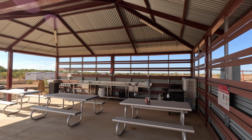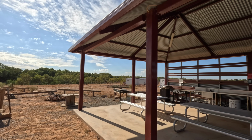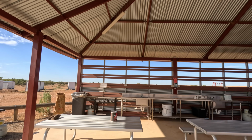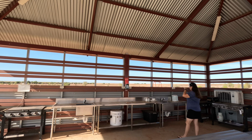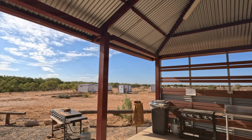The caravan park has a great kitchen facility. You can come down here, there's plenty of tables and a little bit of an outside area here for a fire, which would be absolutely fantastic down here in winter. Barbecues, there's no refrigerator and things, so that's something you'd need to keep in mind if you were coming out here. You'd probably need your own facility for that. But as far as cooking, washing up and getting rid of your rubbish, absolutely perfect.